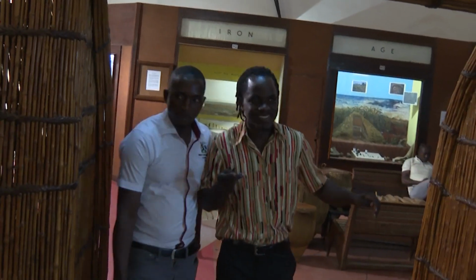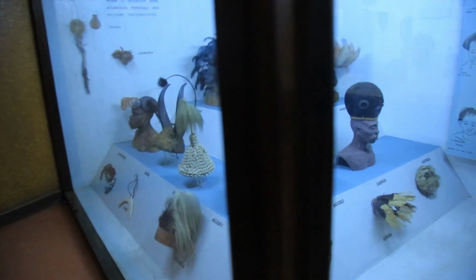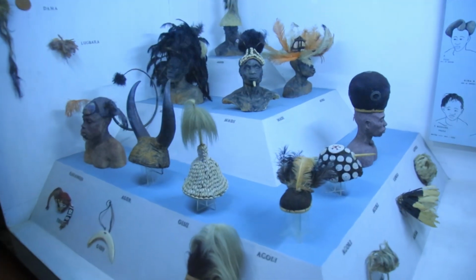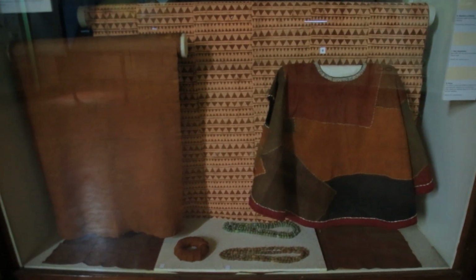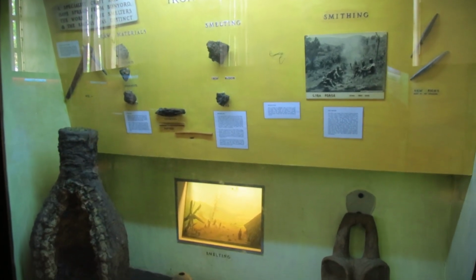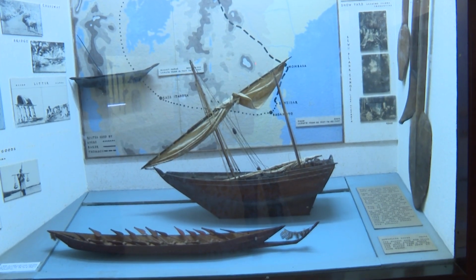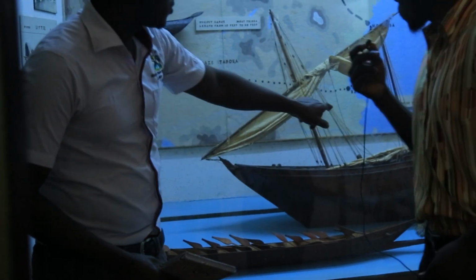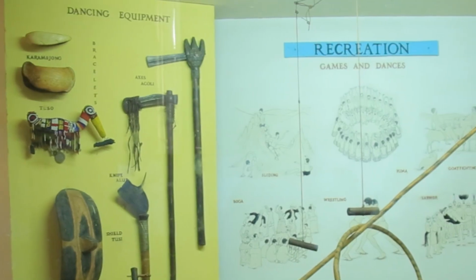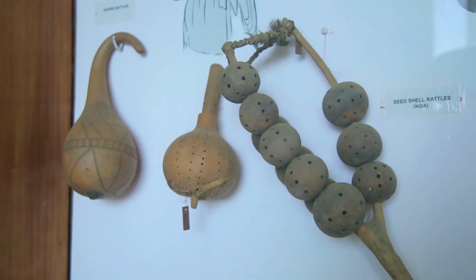Let's walk. This section is called ethnography. It talks about the traditional life of Uganda. Specifically, we are going to look at different activities engaged in by different tribes of Uganda. In this showcase, under transport, we are seeing a dhow. A dhow was a means of transport used by the Arabs, but this one would be pushed by the monsoon winds. Under decoration, we are seeing different games and dances engaged in by different tribes of Uganda.